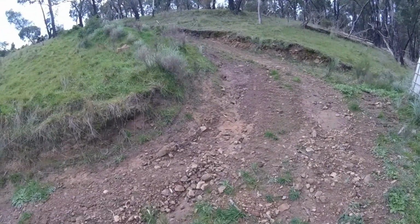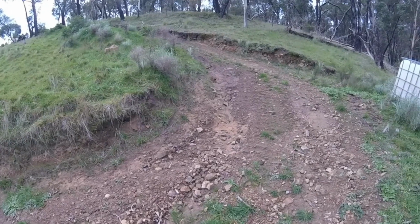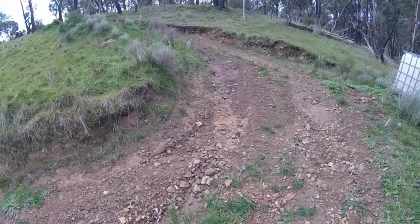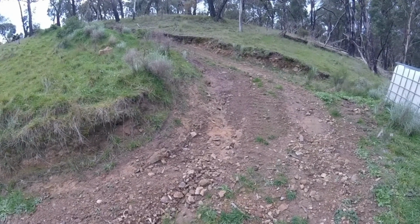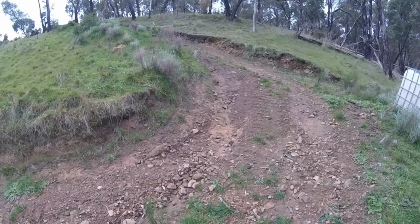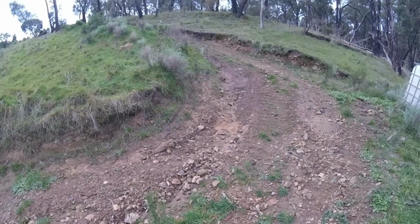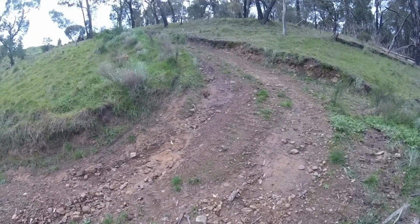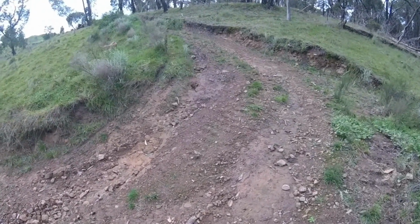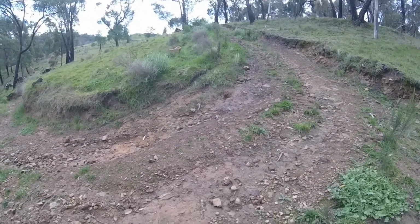Looking at this, it might even be enough to literally just fill that area in, make all of that that's washed away 500 mil, 50 centimeters higher. That might be enough to actually just take the sting out of this turn and the steepness. That might really help.